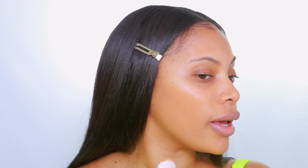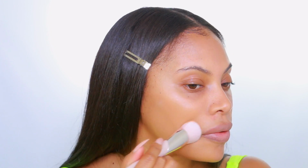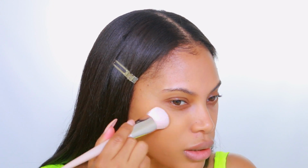Okay, you guys, so far this is only pretty much one layer, and the coverage is really amazing. I'm living for the coverage of the foundation. So I am really liking the shade, you guys. I feel like it makes my skin look a little bit darker, which I'm okay with. I see a little hint of orange, but it doesn't look bad. But I definitely wouldn't get a lighter shade at all because then it'll be too light for me, especially during the summer because I have a tan.